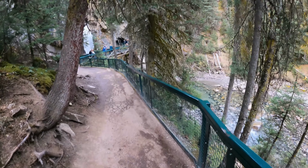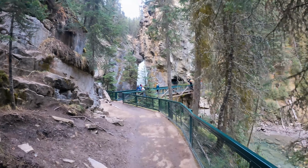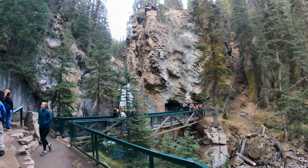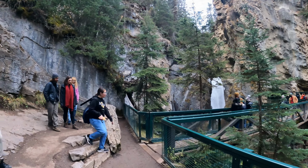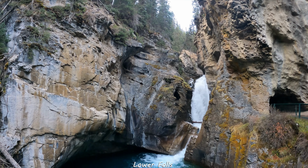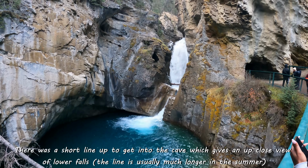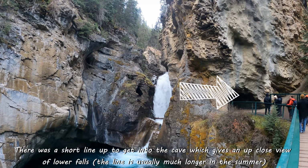Alright guys, so we've made it to the lower falls, as you can see. I'm gonna get you guys a better view of it shortly. Quite a bit of tourists there as well. And guys, look at the rock formation right here. That's amazing. And the water is just as blue, guys. It has that turquoise look that we saw at Peyto Lake and also Lake Louise.